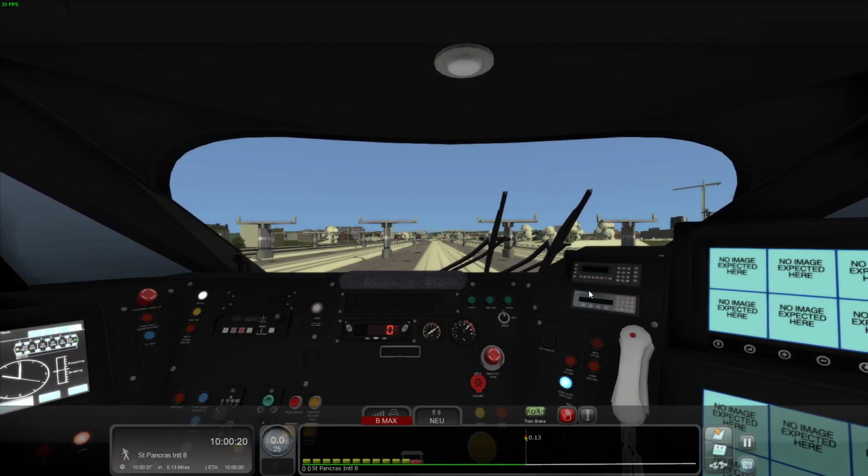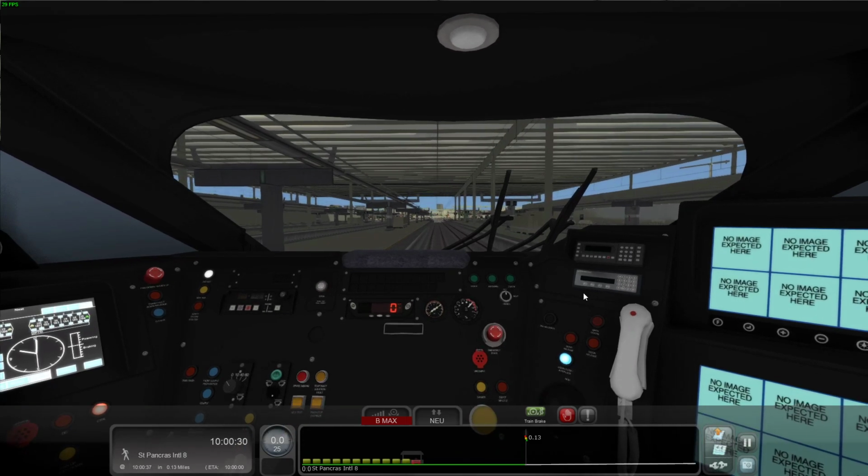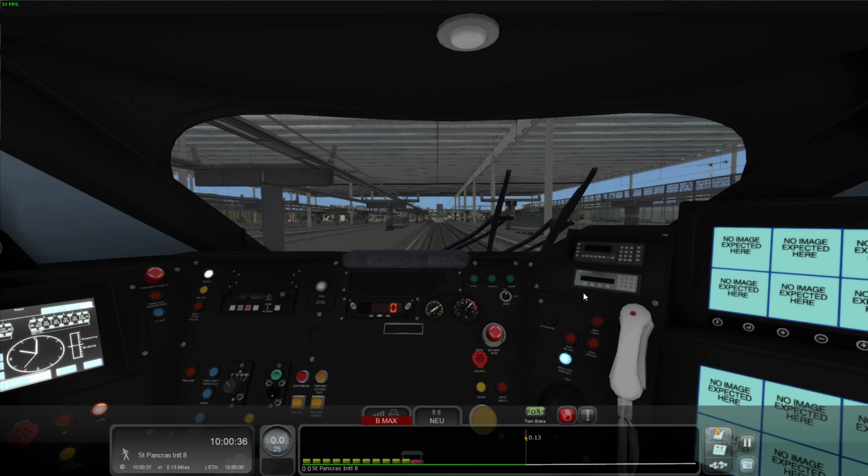And now in this one we'll be driving from London St Pancras International to Rochester in this first part, and then in the second part we'll be driving from Rochester to Faversham, and then the last one from Faversham to Dover Priory. So let's get this train set up.